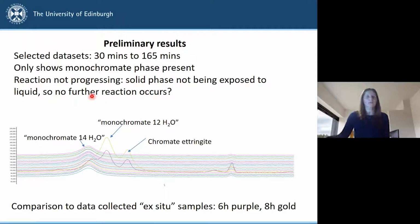We were only ever able to see the monochromate phase present, and the reaction did not seem to be progressing after several hours. And we think it's probably because the solid phase is not being exposed to new liquid, so there's not fresh surfaces that are reacting with the chromium, so we're not seeing any further reaction. And when we compared it with some ex situ samples, we were seeing different phases present. So that's something that we're going to hopefully try and develop with new designs of the flow cell.